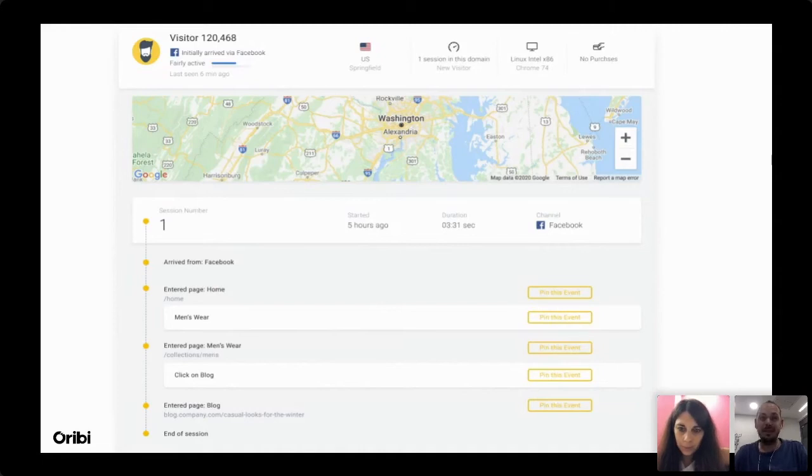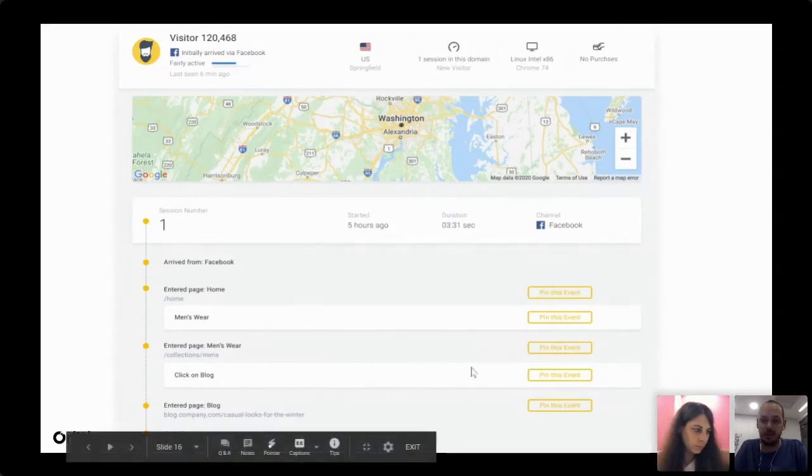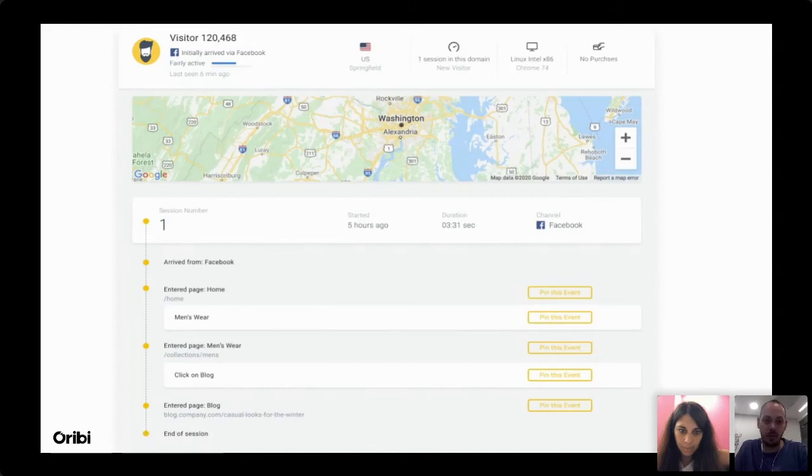Right, and in this example, let's look at the journey of this customer that came from Facebook. This is how the visitor journey looks in Oribi. Let's look at this visitor that came from Facebook, then went to the menswear page, which is what we saw in the funnel. But then what happened was this company recently posted a new blog post about casual looks for the winter. And we can see here that the user, instead of adding things to cart, probably saw a link to the blog on one of the product pages and just went onto the blog.